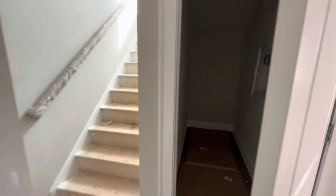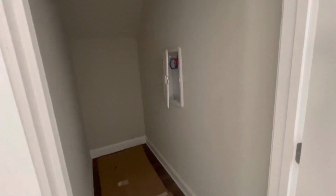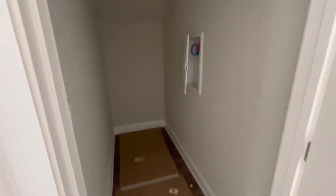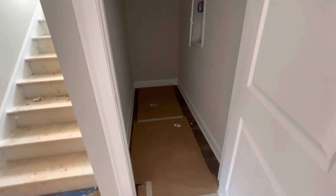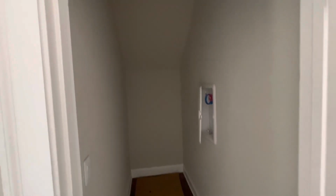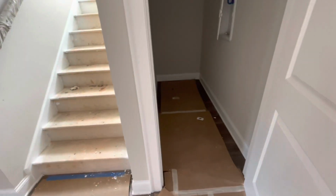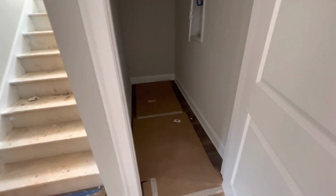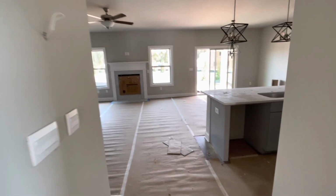So then this is the coat closet. Only thing that's in there now is our, what is that, electric box? Circuit breaker box. Okay, well, whatever. Electric box or circuit breaker box, even though I think it's got something more to do with the smart home features. And the floors are in there. Okay, then you head on this way.